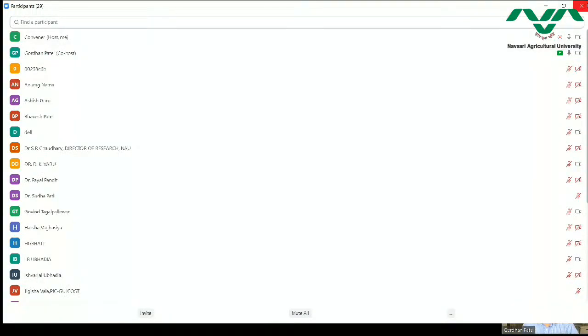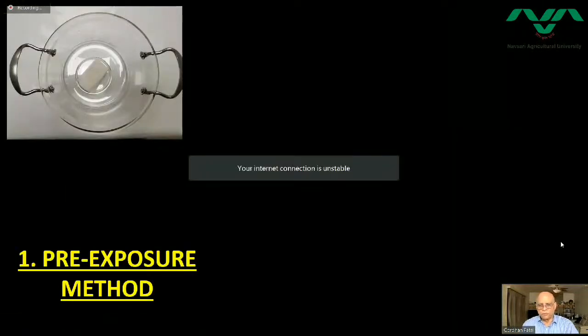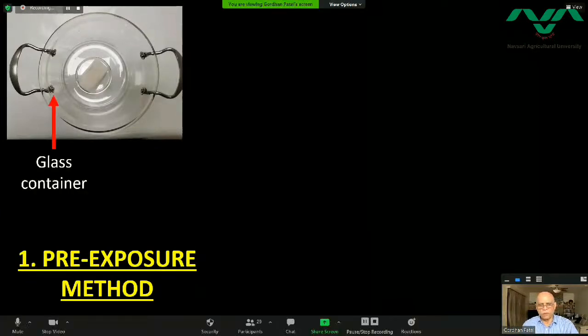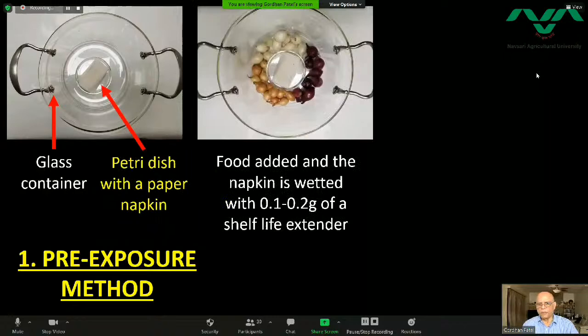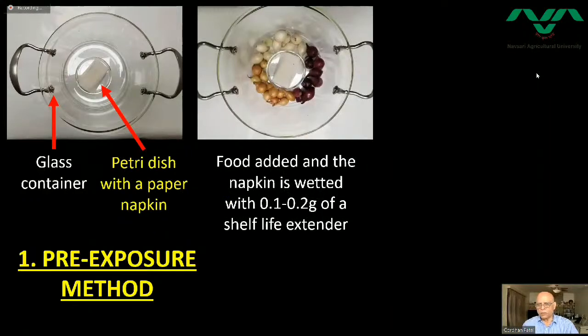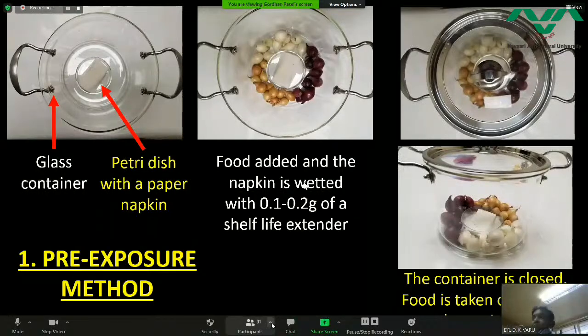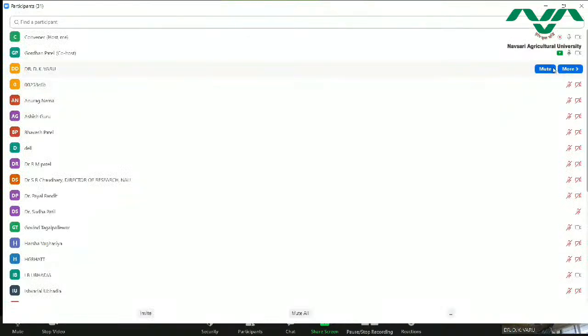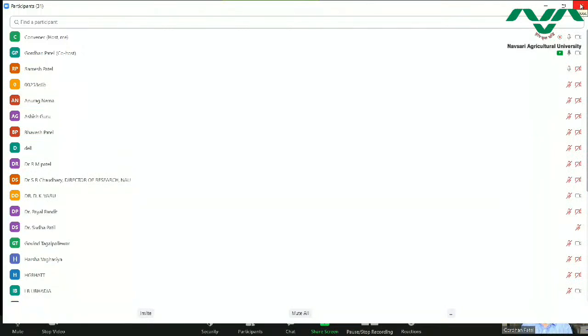Now I'm describing how we treated the food. One way we do it, we call the pre-exposure method. We take a container, here shown as a glass container, with a petri dish inside with a paper, and this container is loaded with the food. The paper in the petri dish is loaded with about 0.1 to 0.2 shelf life extender. The container is closed and is taken out at a predetermined time.